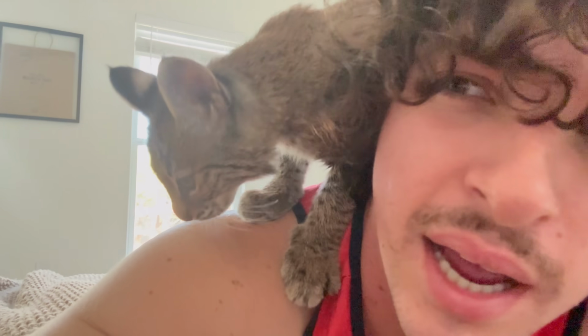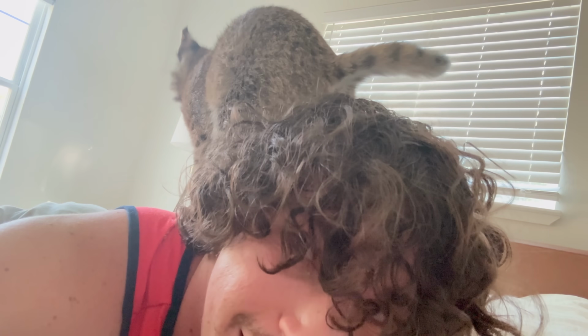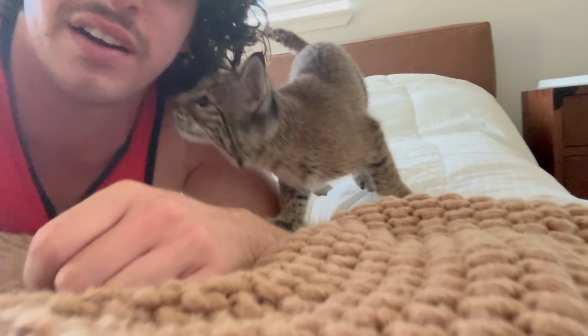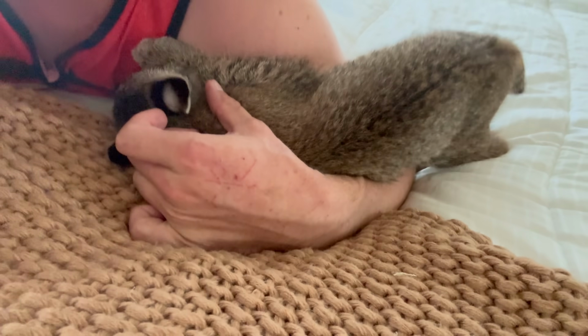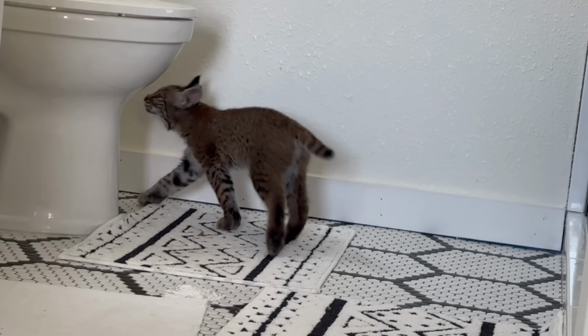She climbs up on top of me and she sniffs my armpit. Nothing has changed at all. She's just gotten a bit bigger. Pretty soon we're gonna have to move this little fella outside so that she can learn how to hunt and be a normal little bobcat. Just like the coyote and the foxes, who also adored me when they were this age.